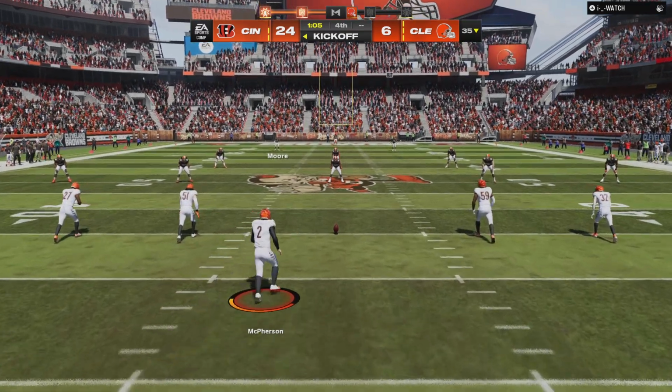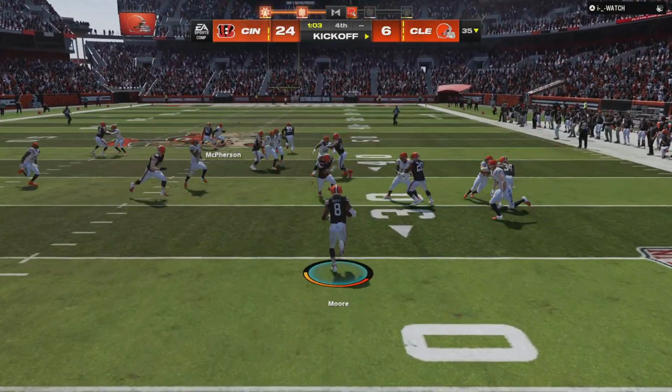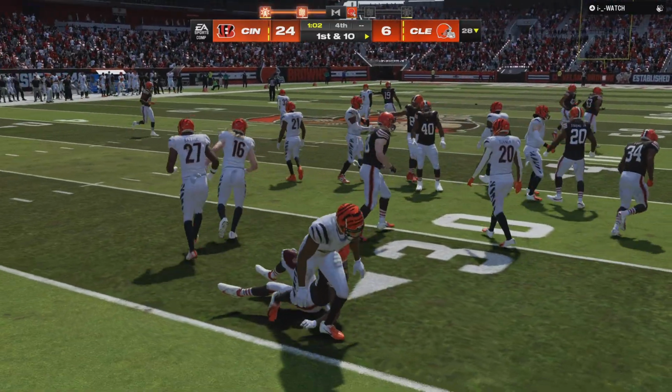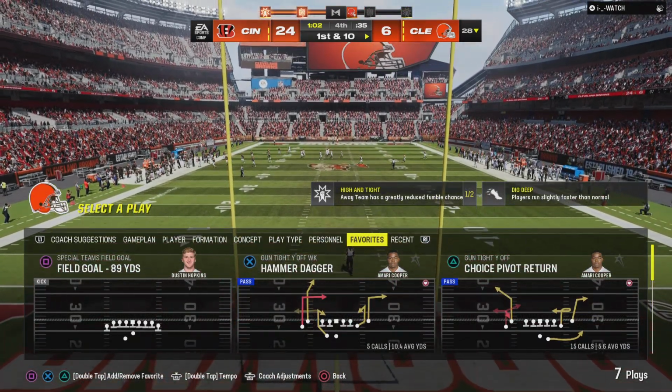After the touchdown, McPherson on to kick this one away. And they will wrangle him down a couple yards shy of the 30. The Browns take over first and 10 at their own 28-yard line.